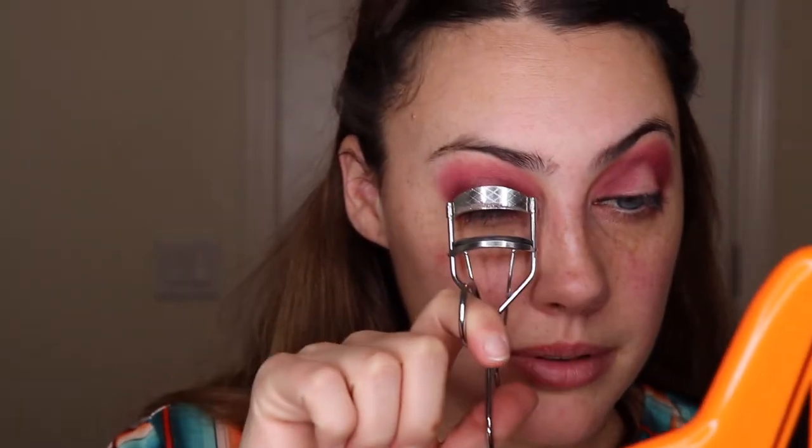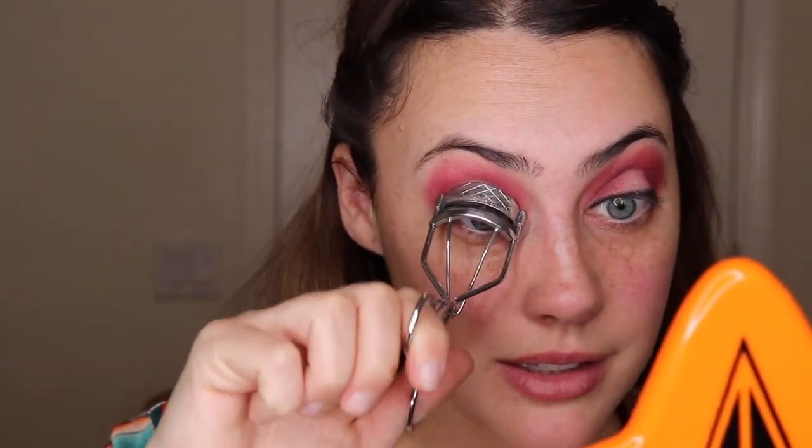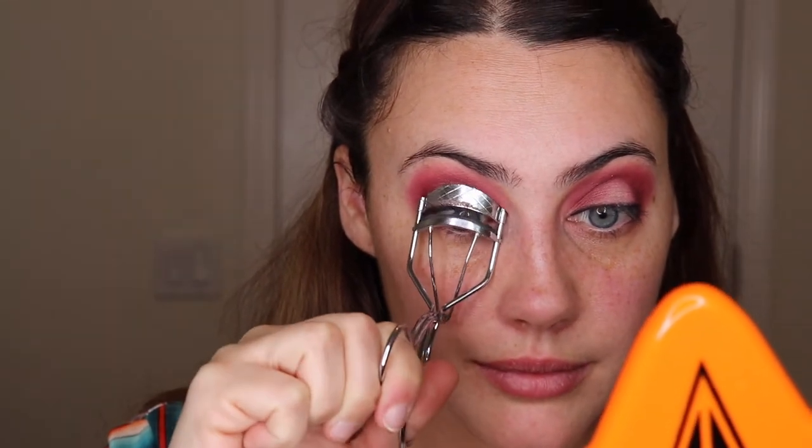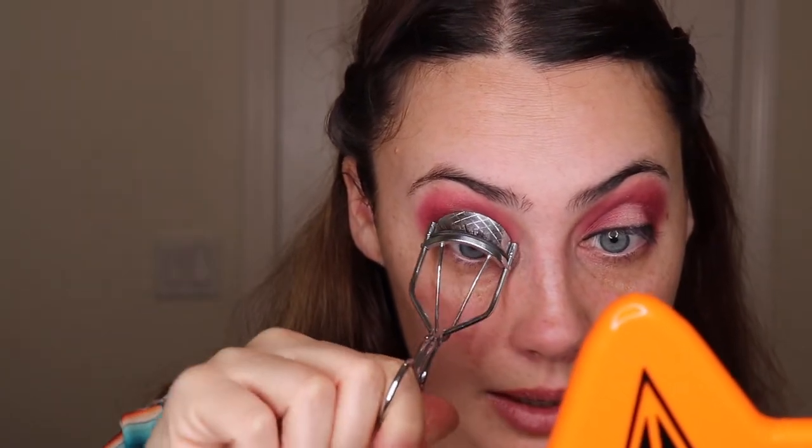We're going to put our lashes on quickly on the top, and then we will do the rest of it. We'll work on the lower lash line when I am done with the base. So I'm going to quickly curl my lashes and apply some mascara. The mascara I'm using is the It Cosmetics Lash Blowout Mascara.